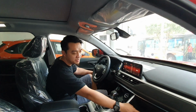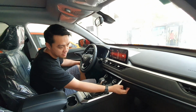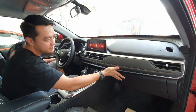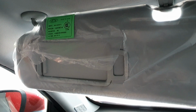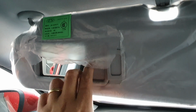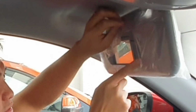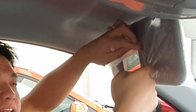So on this side naman mga kasabwat, meron siyang glove box. At kung mapapansin nyo, parang hydraulic siya. Ayan. So maluwag din siya. Up here naman, so meron siyang side visor. And meron siyang vanity mirror. Pero napansin ko wala siyang light. And meron siya dito clip, so pwede kang mag-clip ng mga papeles.